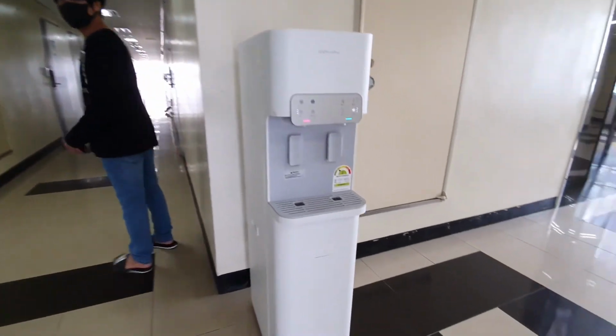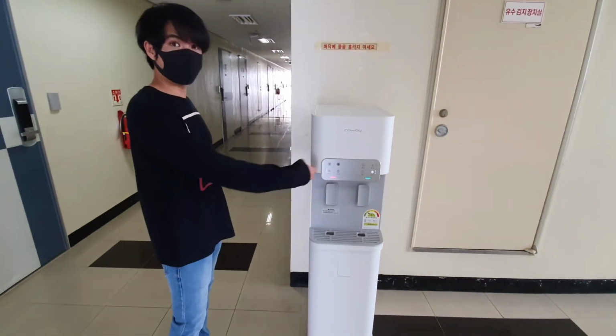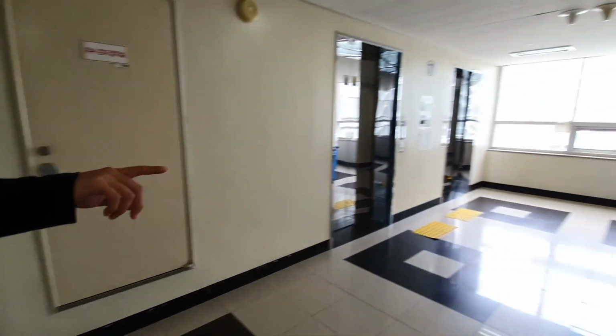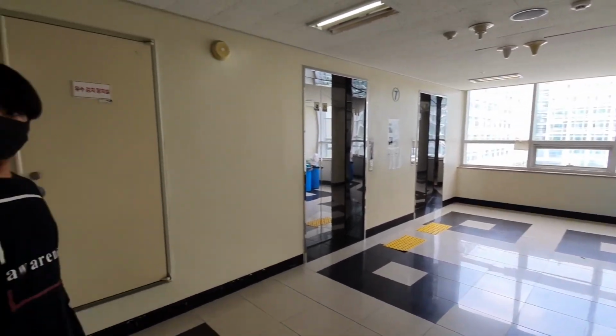There's a dispenser. Every student on this floor has to come here when they want to drink hot water or cold water. And they have to dispose of the trash over there. Every week the cleaner will come and collect.